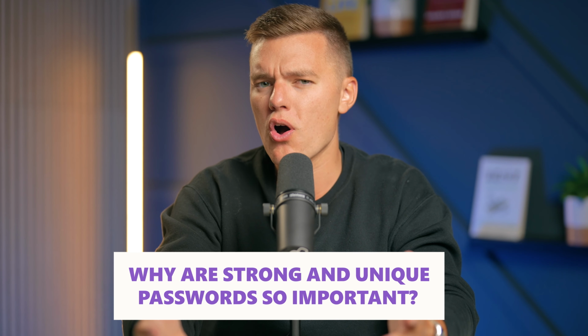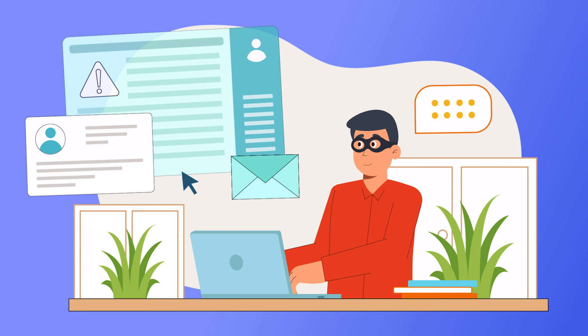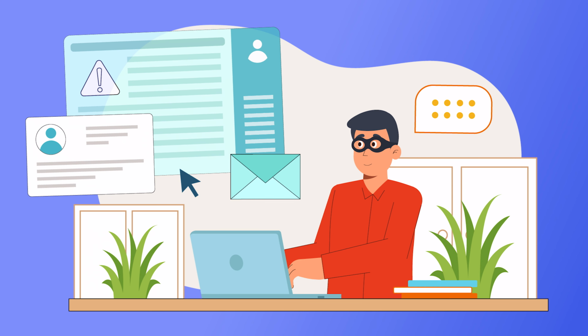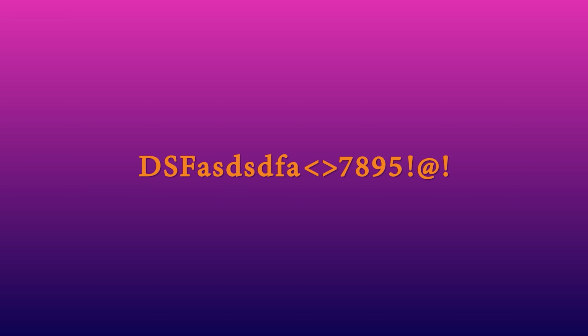So why are strong and unique passwords so important? Well, a quick recap for you. A strong password is your first line of defense against a brute force attack where hackers are using software to guess your password. The longer and more complex your password is, the tougher it is for them to crack it. And that's exactly why having a mix of upper and lowercase characters, numbers, and special characters is so crucial. It makes your password significantly harder to guess and keeps your accounts more secure across the board.